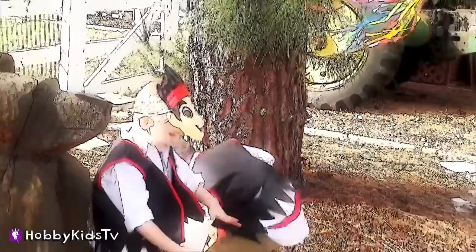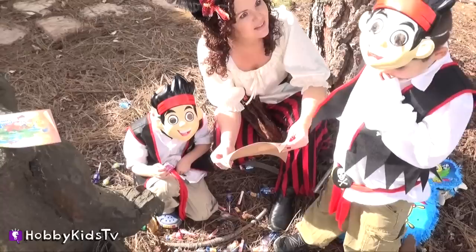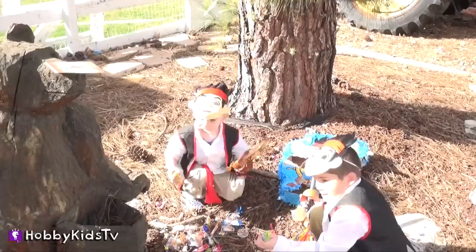It's a treasure map, and it says we need to go to the corner of a palm and a bush, and we need to act like chickens. Whoa! We need to run around in circles three times, and then we're gonna find our next clue so we can find the big golden treasure egg. I just heard the cannons from Captain Hook's ship. Oh no, mateys! He's on our tail. We better get out of here. Captain Hook is coming. Come on, let's go.